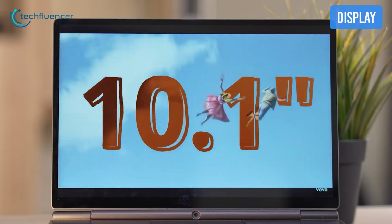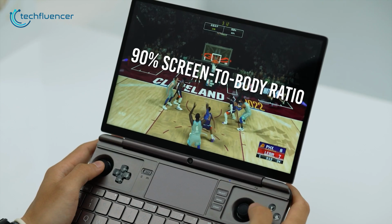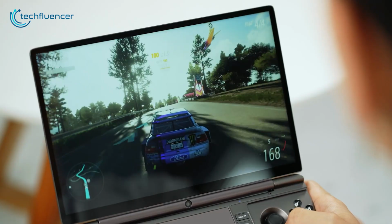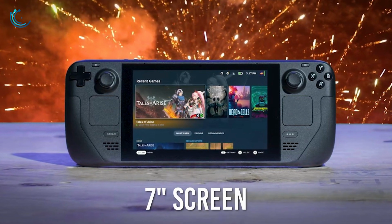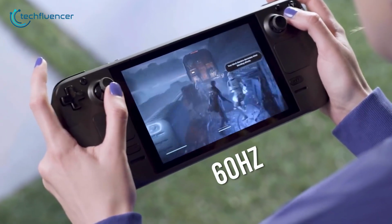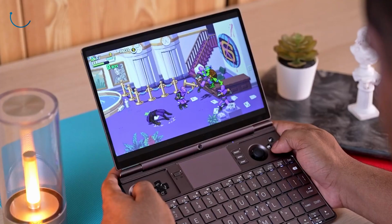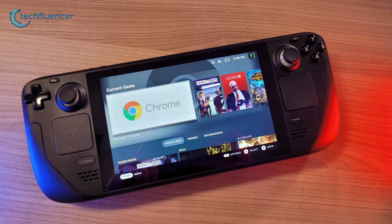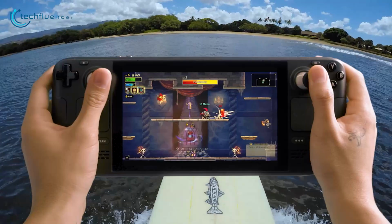Display-wise, the 10.1-inch GPD Win Max 2 has a very thin bezel with about a 90% screen-to-body ratio. The touch IPS panel on this thing has 60 Hz of refresh rate with a native resolution of 2560 by 1600p. As for the Steam Deck, it has a 7-inch diagonal screen with a native resolution of 1280 by 800p and 60 Hz of refresh rate. The screen is also touch-enabled and has a typical 400 nits brightness. A bigger screen with enhanced pixel counts does sound sweet on the GPD Win Max 2. However, the screen on the Steam Deck will also get the job done while draining less of the battery.